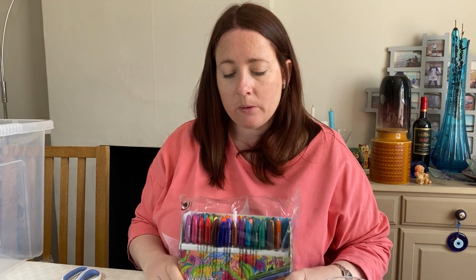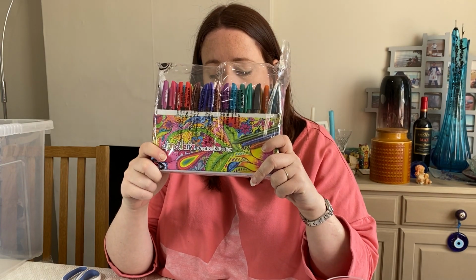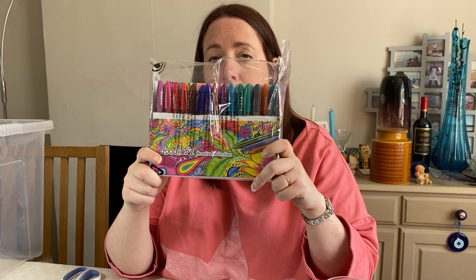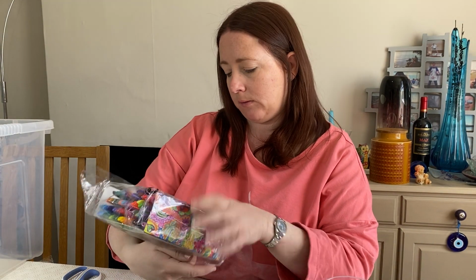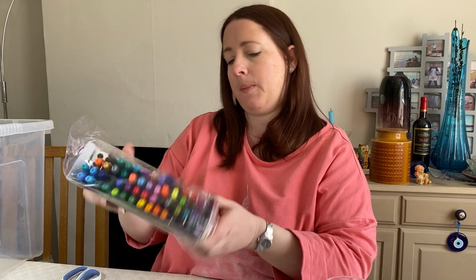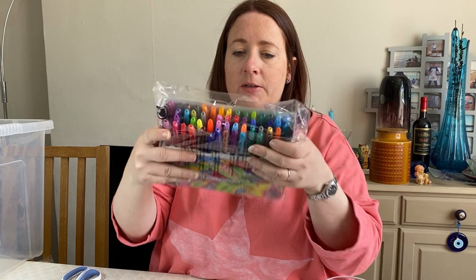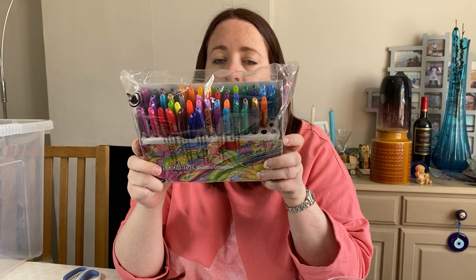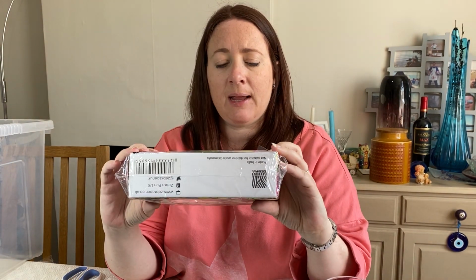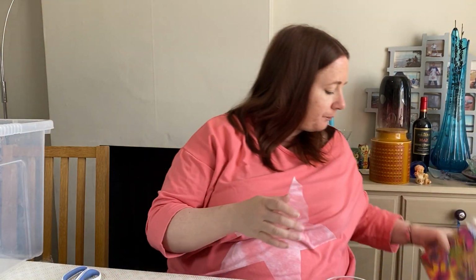Another auction sale. As in, we bought it from the auction, we didn't sell it on auction. They are Zebra Doodlers Creative Collection pen set. I don't know if it's supposed to be 52 pens, but it's missing pens, so I declared that in the title. It should be 60 pens in here, but there's 52, so there's 8 missing. They're really nice pens, and sold those for £12.99.